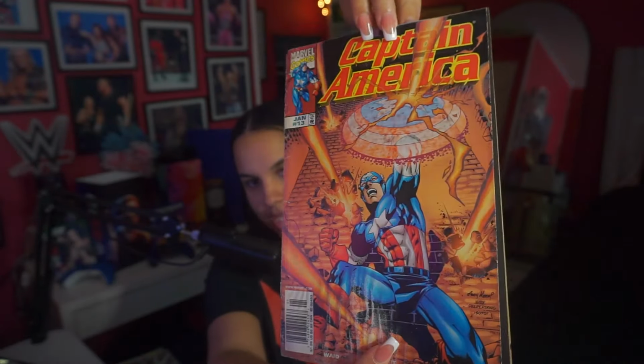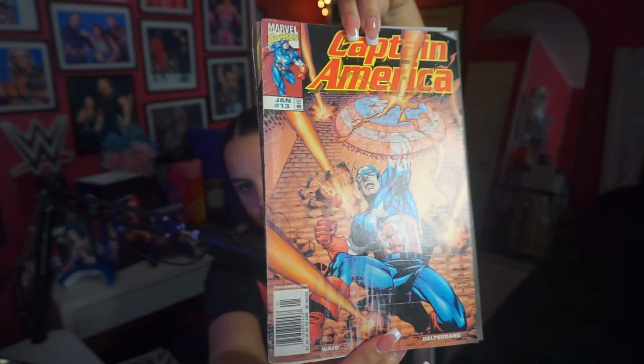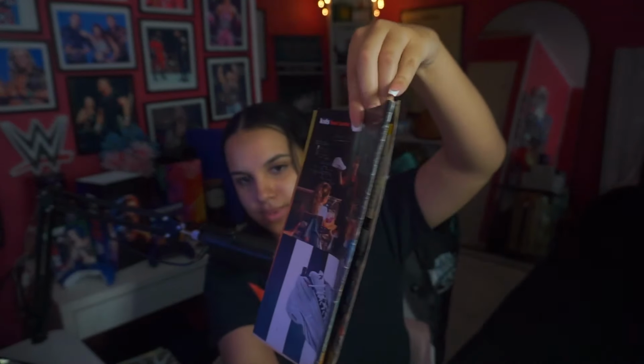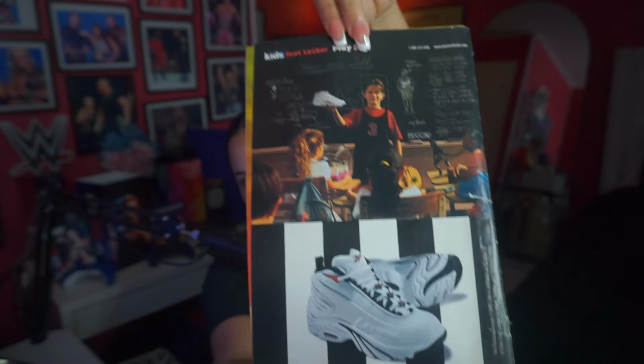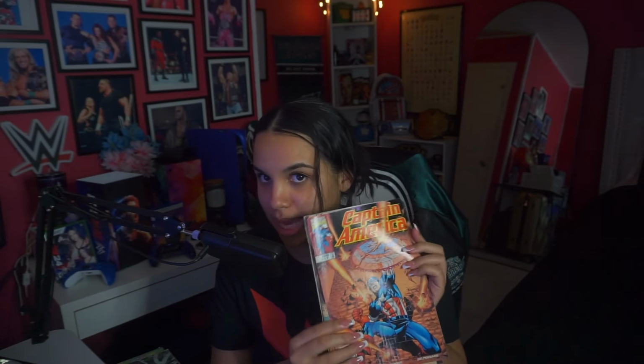Captain America, I believe this is number 13. So Captain America is also in my collection, and in the back of this one they were advertising some sneakers. I don't have this one in good condition, but I still keep it because I do like Captain. Like I said, miscellaneous comics.